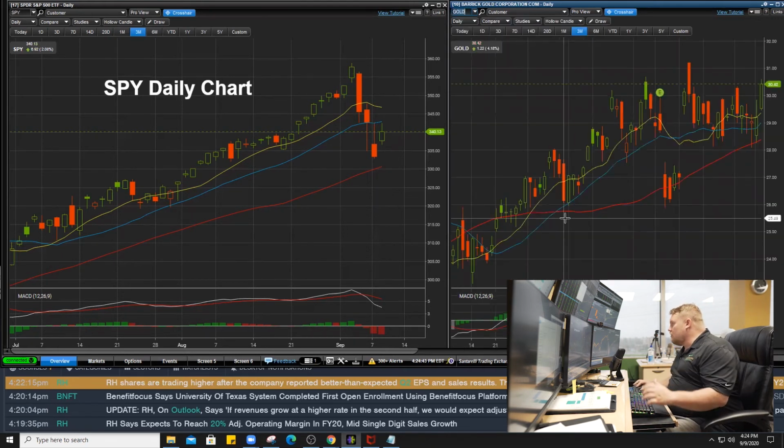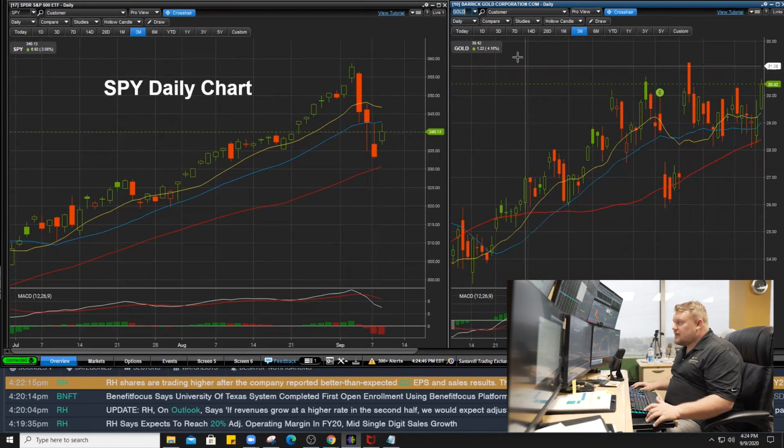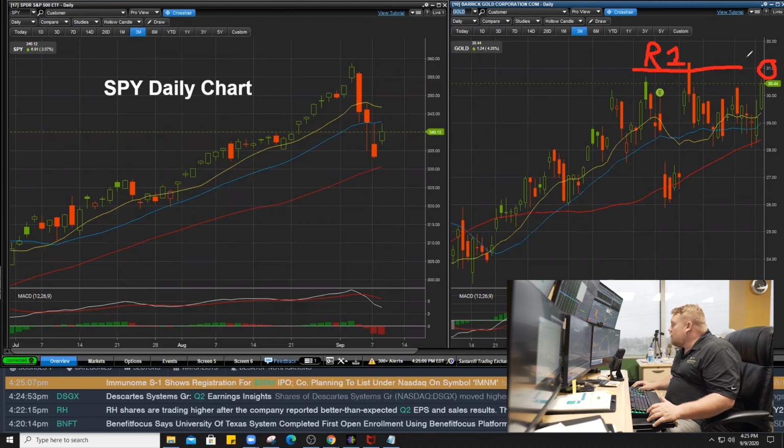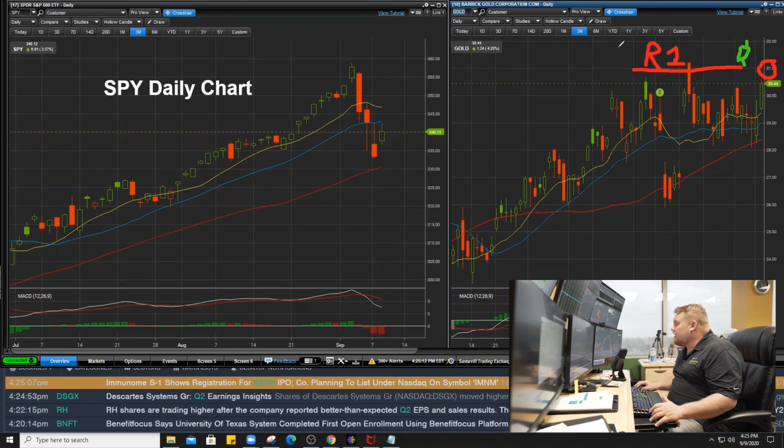So if you take a look at the gold chart here, we were talking about gold yesterday. This is up over 4% today, continuing to climb. We got some resistance right around $31 a share here on gold. Once we get up to that resistance, if we could break above that 31, this is going to be R1 here, resistance number 1. So if we break above that R1, let's say we get a green candle above R1 that looks like that, that's where I'm going to be adding.